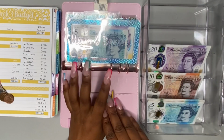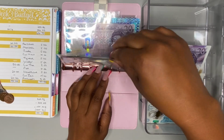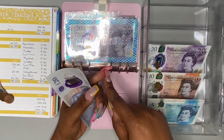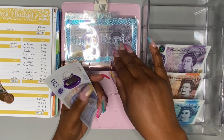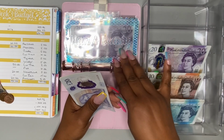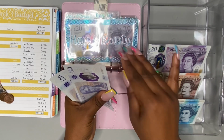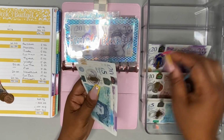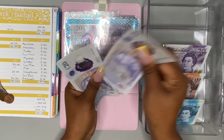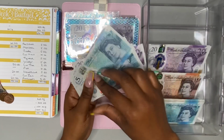Okay, so next I have my side income envelopes, and we're starting with hair and beauty. I did have to take some money out of this binder this week. I did get my nails done. To be honest, guys, I usually use the money from my YouTube envelope, but I chose to use it from here just because it had more money than I expected it to have at this point. I'm going to be adding £20 to this envelope. So we've got 20, 40, 60, 85, 95 in here.